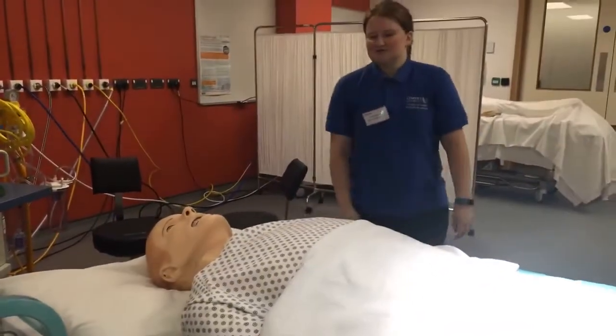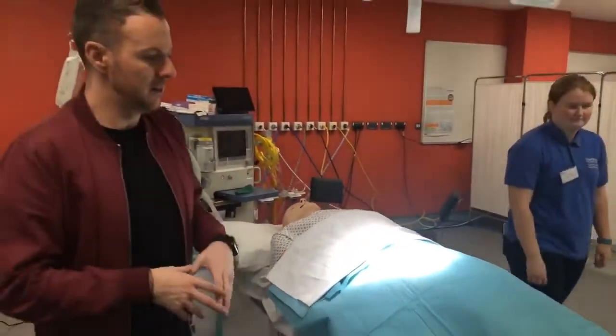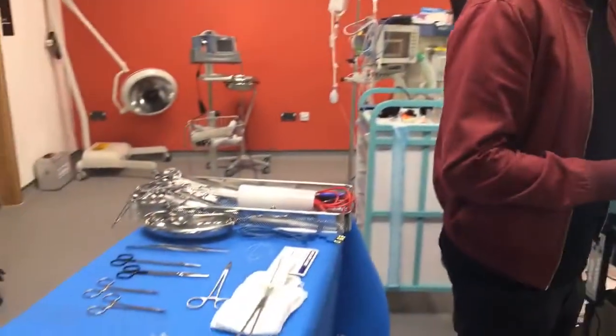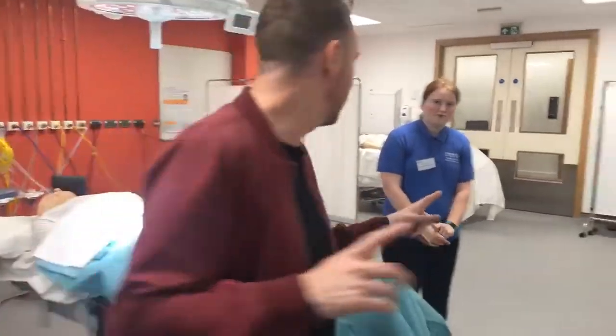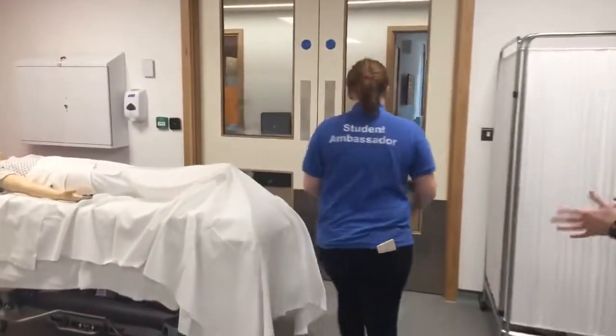It's unbelievable. I've visited this building before, but I haven't been into these sections. It literally is like you are at a hospital, which is great for somebody who wants to get into that sector. So these are the theatres, and then we're near the houses. Right, the houses. I've heard a lot about these houses.